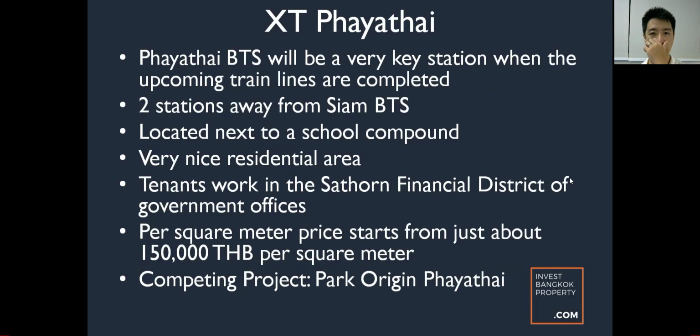The next station is XT Payathai. Payathai BTS will be a very key station. Read my article again, where I mention why Payathai BTS is a key station. It's only 2 stations away from Siam BTS. It is located next to a school compound, like a teachers' recreation compound, and it's a very nice residential area.